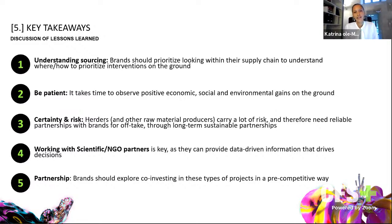And then finally, and this is, I think, the call that we would really make to other brands out there, is that we should work together to consider co-investing in these types of projects at the beginning of the supply chain in a pre-competitive way. Ultimately, we're all sourcing very similar materials from similar landscapes. And if we're able to join hands and really drive this change on the ground, that's a fantastic thing. And it's something that we're very receptive to.